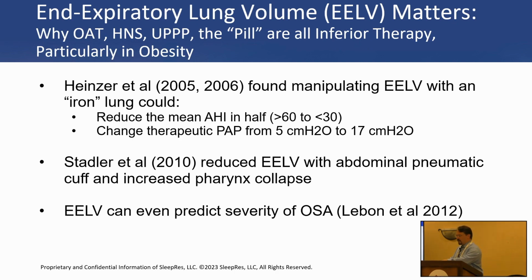And then they also looked at people on CPAP therapy. They looked at people on a pressure of 12, and by manipulating that end expiratory lung volume, by increasing the end expiratory lung volume, those people who were on a pressure of 12 were then found to only need a CPAP pressure of 5. And conversely, by doing the exact opposite and decreasing end expiratory lung volume, what did they find? They found instead of a pressure of 12, they needed a pressure of 17. Think about that difference between 5 and 17 just based off the end expiratory lung volumes and their effects.